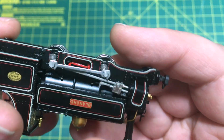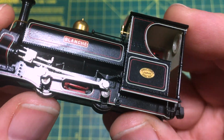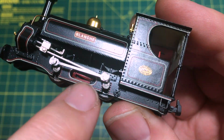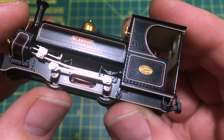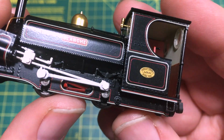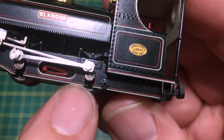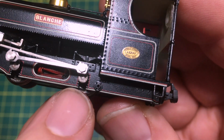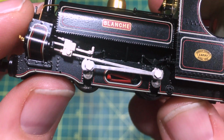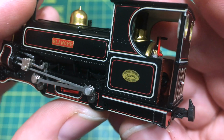Talking of the valves, we've also got the representation of the internal motion there. That doesn't go round, but certainly it's very visible on the prototype, and Bachmann have replicated that through the access cutout there. Again, everything is beautifully lined, and you can just see there just how sharp those red lines are and how straight and true everything is.